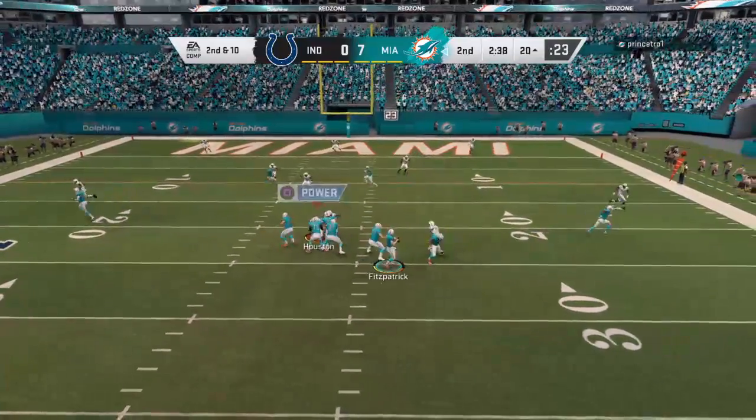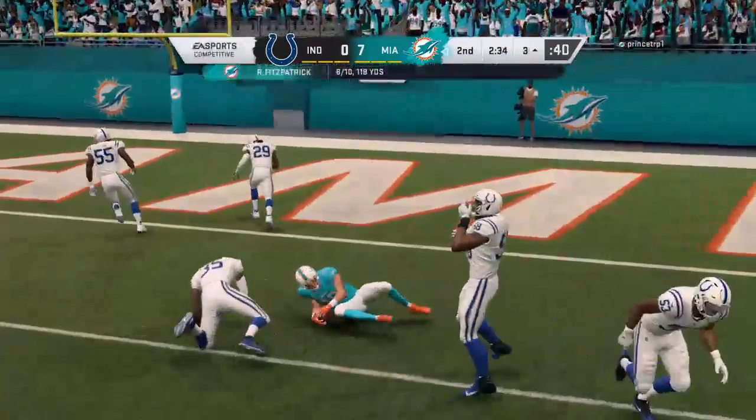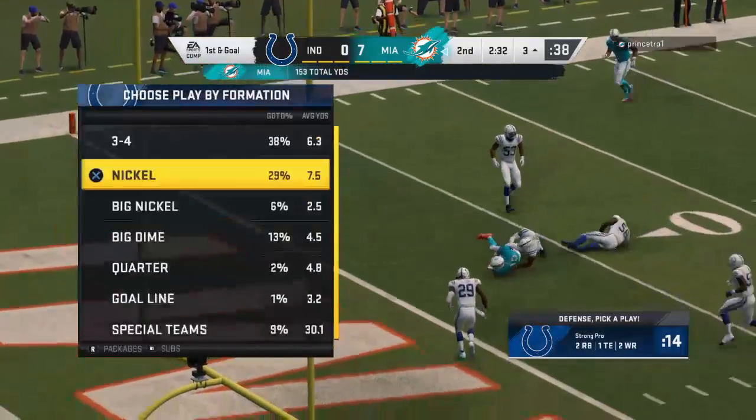Second down, looking to throw, Fitzpatrick. And this is caught at the 8. And stopped a few yards shy of the goal line at the 3. It's a pickup of 17 and a first down.